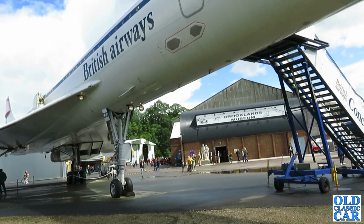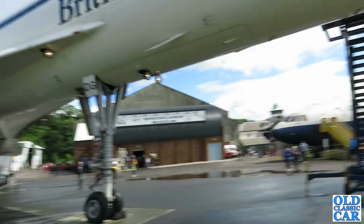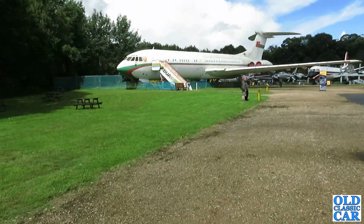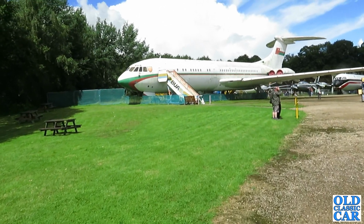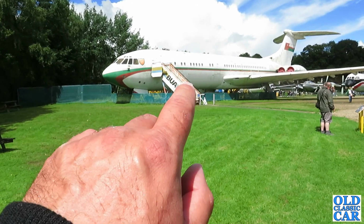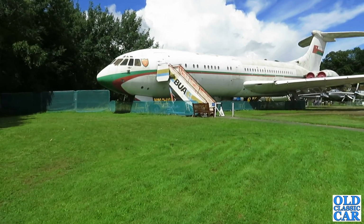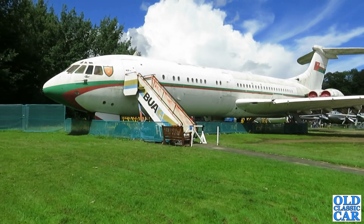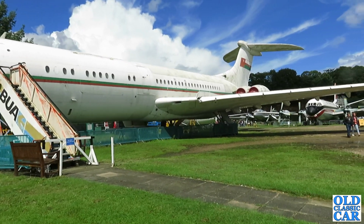Of course, Brooklands was home to Vickers for many, many years. And as a result, we have the Vickers VC10 over there. And we have another one over here, standard. They did the Super VC10, which had a longer fuselage, but this is a standard version. This has been here for a long, long time. Steps there for BUA. They used to operate VC10s, possibly this one back in its earlier days. British United Airways or Airlines. Another link back to Vickers and the Brooklands site.